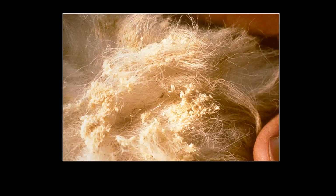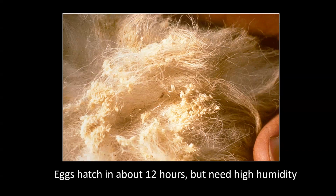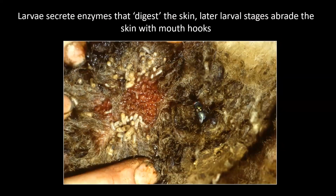The larvae hatch from the eggs, and they crawl down the fibers of the wool onto the skin. The eggs hatch in about 12 hours, but they do need a relatively high humidity to hatch, about 65% or higher. The first stage larvae crawl down onto the skin and begin to feed at the skin surface. They secrete proteolytic enzymes in their saliva that essentially digest the surface of the skin. In the later larval stages, they've got quite large mouth hooks that they use to scrape away and abrade the surface of the skin. So they fairly quickly begin to produce a lesion on the skin.